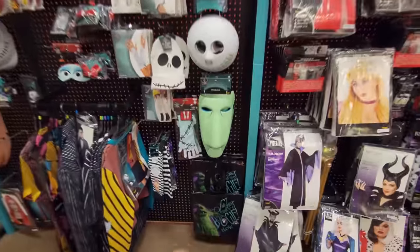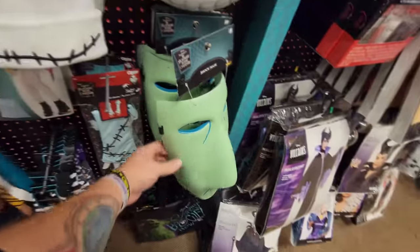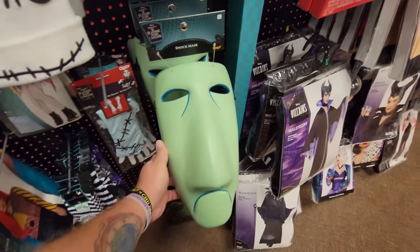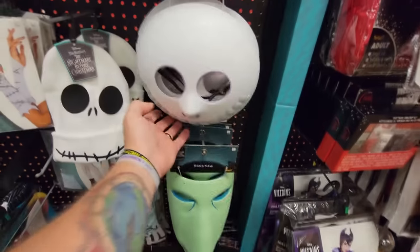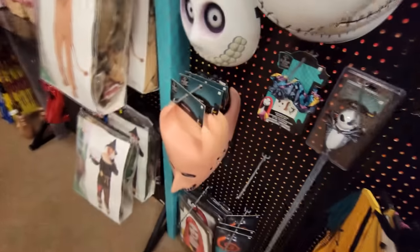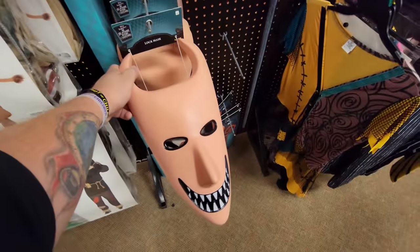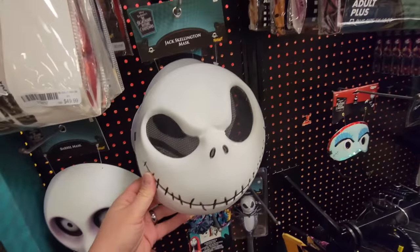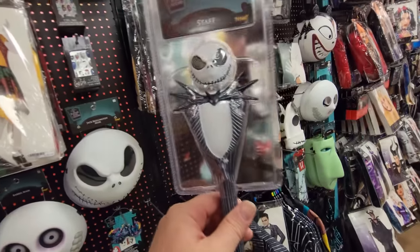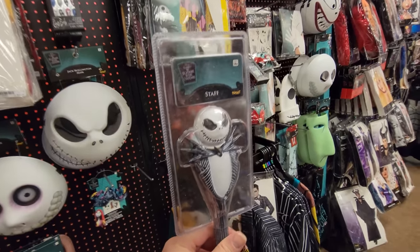Oh, wait a minute. Here we go, guys. Look at this. We are actually in a store today that has all three masks, Shock, Lock, and Barrel. We got Shock right here. We got Barrel right here. And I didn't think they had him, but here he is right over here, Lock. Of course, they also have the Jack Skellington. And then right up here, they have the Scary Ted mask. And I probably have seen it before, but this is a pretty dang cool Jack Skellington staff.